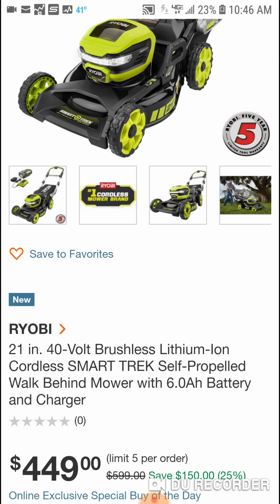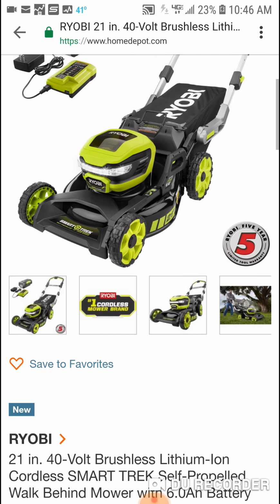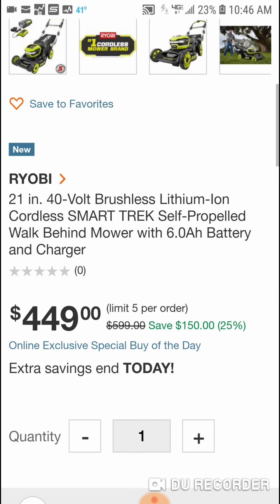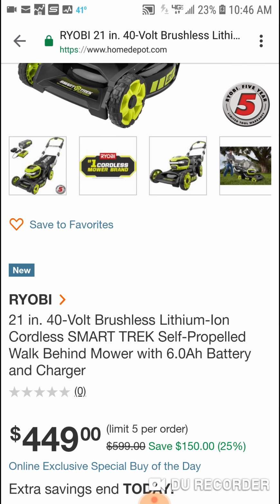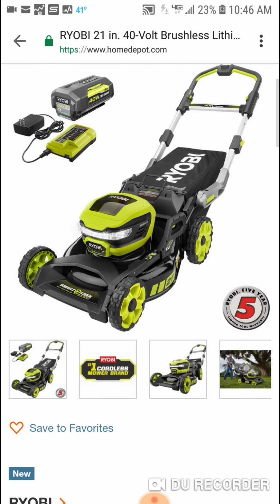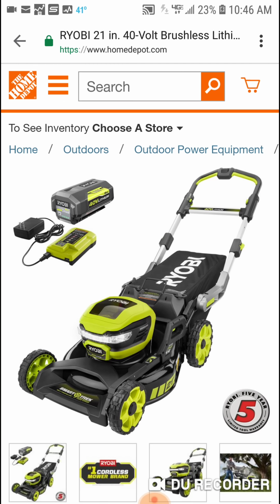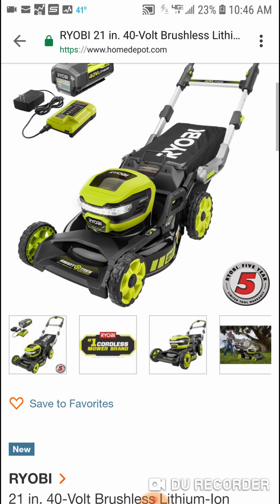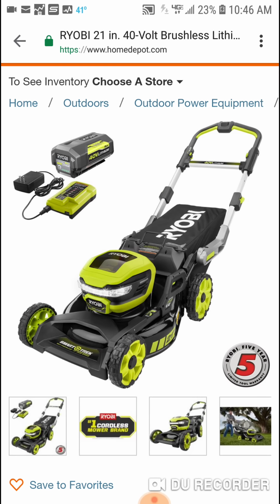Obviously this is for the homeowner. The plastic, that heavy plastic that they use is fine. It's lighter, easier to maneuver. It's up to you though, but I think with this sale, you're paying an extra $50 only. Or it might be the same price as the plastic deck. I think the plastic deck might be $449. But I think if you hold off, you'll eventually see this for $399 at some point. You get a 6 amp hour battery with it also, which is pretty cool.